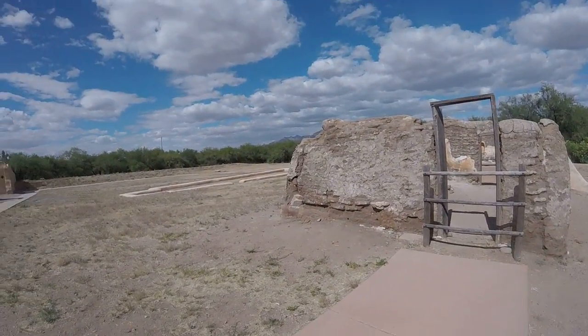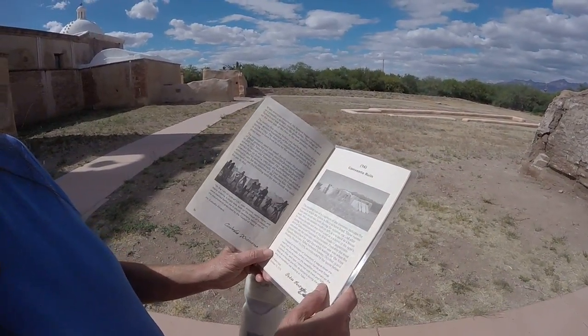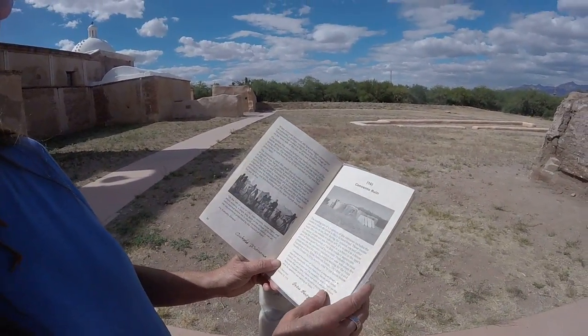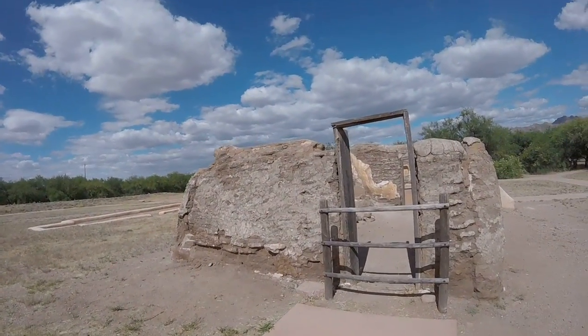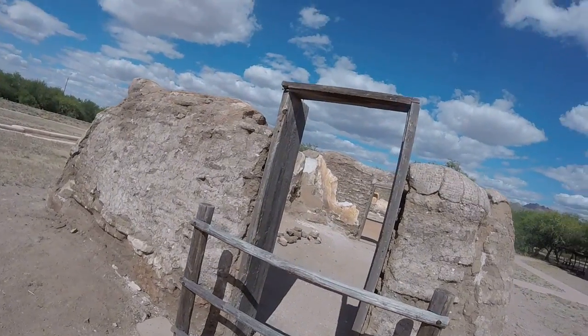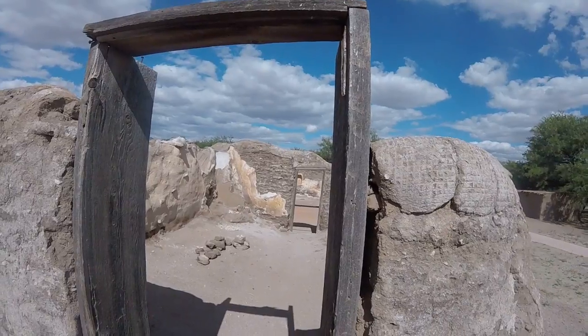That's a convento room. The standing room is a fragment of the convento, includes rooms in which the priest is likely to have lived. The rooms have seen much use both during the mission era and afterwards. So the priest lived in there. That might have been a place there on the right.